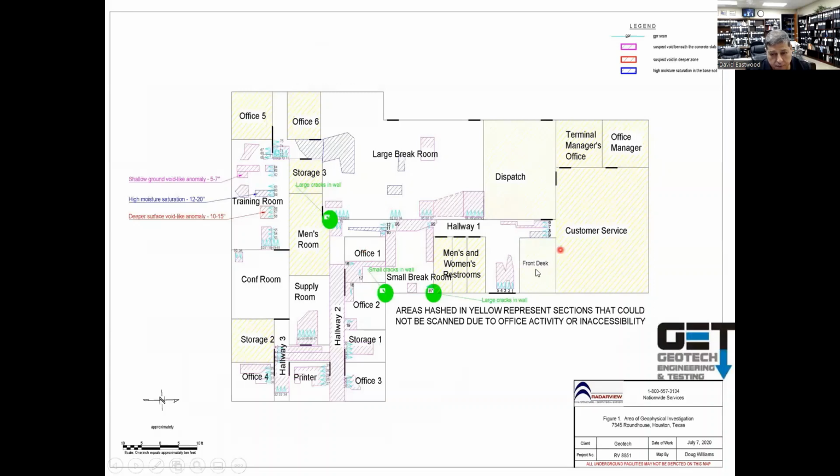Here's a building with the GPR on. The blue stuff. The red stuff, deeper voids, areas of high moisture, shallow ground void. So when we did GPR on the building, it picked up the voids and areas of high moisture.